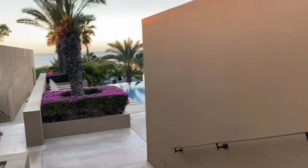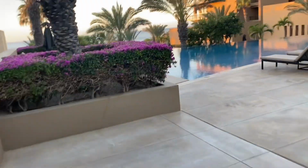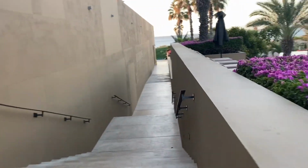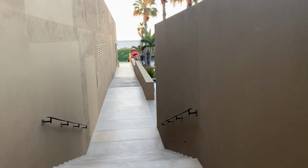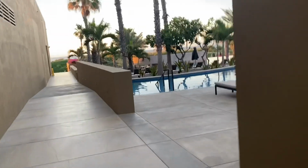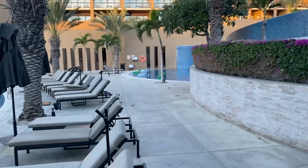Good news is there's lots of pools here, so that even though the hotel's busy, there's always a spot. There's a kids pool up here if you have kids. The next one's a kids pool too, I guess, because it's very shallow. Down here on the left is where breakfast is. Fantastic breakfast. Probably one of the best I've been to. This is the one with the kids pool. They have little animals over there that spray water up. Cute.